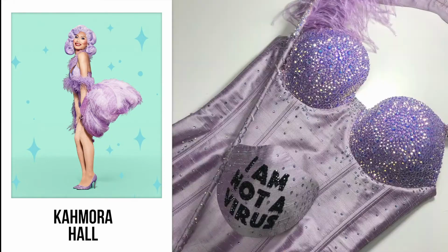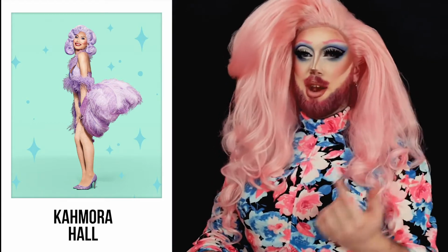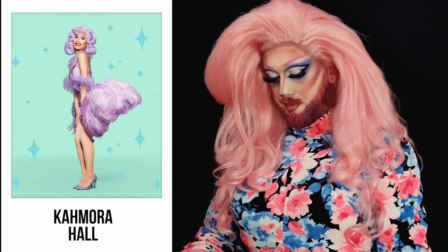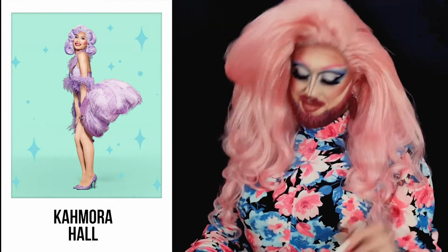There was also a mask that was meant to go with this but didn't make the final shots for the promo that says "I am not a virus." This is obviously in reference to the racism that Asian Americans are facing, with Trump saying it's the Chinese flu, the Kung flu, all these other things that he was saying. I think this is a brilliant statement that they're able to share with the world. As an Asian queen herself, drag is politics, drag is political, so sharing this is something obviously that means a lot to her, and we love to see it. This look, no critiques, I love it, I think it's phenomenal.